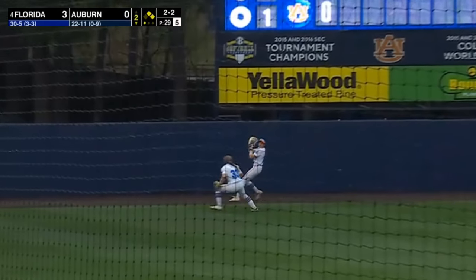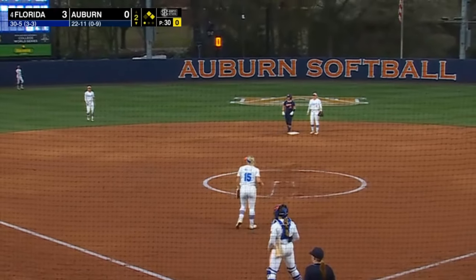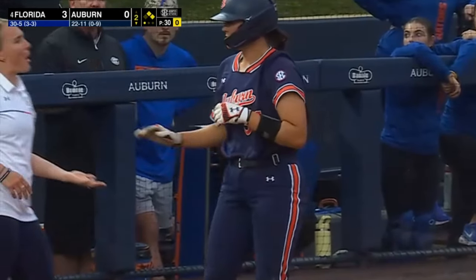Here's Roach going the other way. It's going to get all the way to the wall. Amelia Leck was slow to take off towards third, waiting to see if that ball was going to be caught or not. So we'll make it to third.